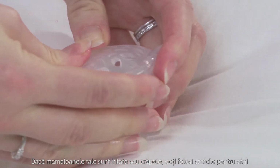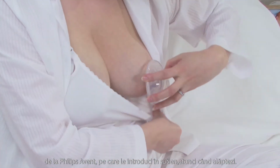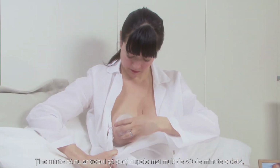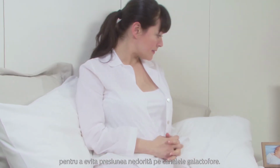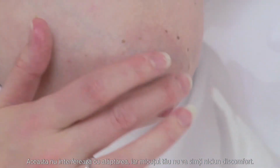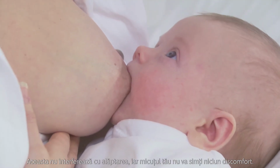If your nipples are sore or cracked, you can use Philips Avent Ventilated Comfort Breast Shells, which you insert into your bra between feeds. These protect your nipples and allow air to circulate around your breasts to heal any sore areas. Bear in mind, though, that you shouldn't wear the shells for more than 40 minutes at a time to avoid undue pressure on milk ducts. Our nipple cream can also help soothe the area. The cream does not interfere with breastfeeding, and your baby will not experience any discomfort because of the cream.